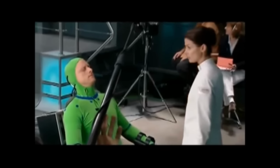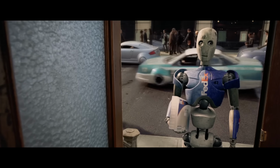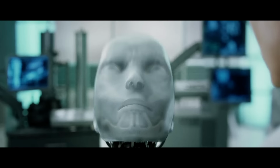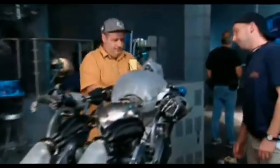The first was to get Alan in a green suit on set, which would be used everywhere else in the movie, like for this part, and for this part. Damn, that's a lot of green suits. He performed the scene just as Sonny would. Then they'd film everything a second time, but with the real version of Sonny for reference.